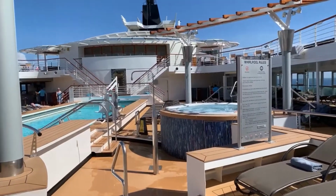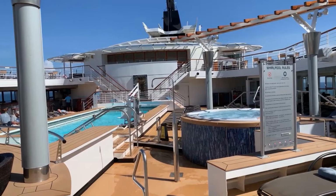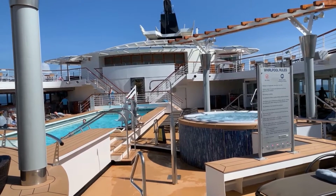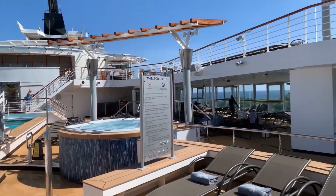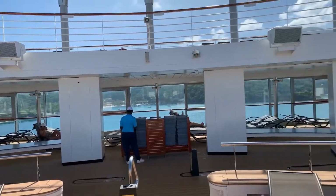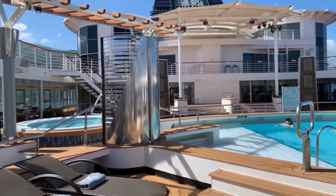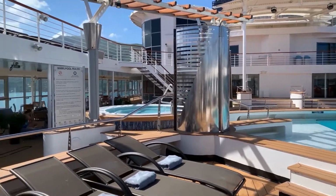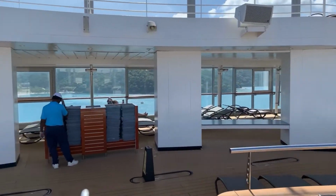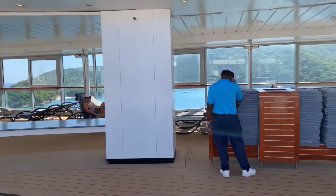You can see that there's a staircase that goes up to deck 11, and there's additional sun chairs, deck chairs, and tables and chairs to sit at and eat, as well as additional towel stations. Oh, there's another hot tub. So there's a total of 4 hot tubs on this deck here. Let's go through to the solarium, I believe is next.